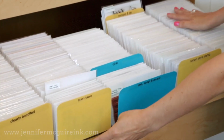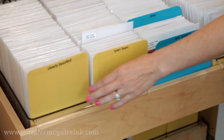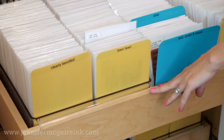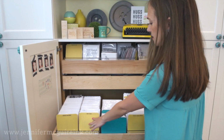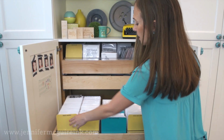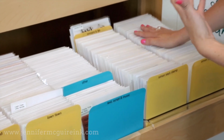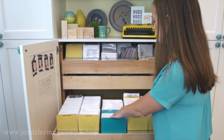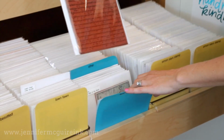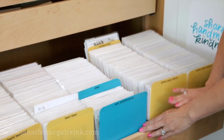All of my clear stamps are stored in these Interdesign containers, and they're split so they have two halves, and each container holds about 150 stamp sets. I use dividers that I've cut from plastic folders, and I divide them by manufacturer, but it may make more sense to divide them by theme. But for my workflow, manufacturer is best. In the middle of my drawer, I store my larger stamp sets, such as my 6x6 background stamps.